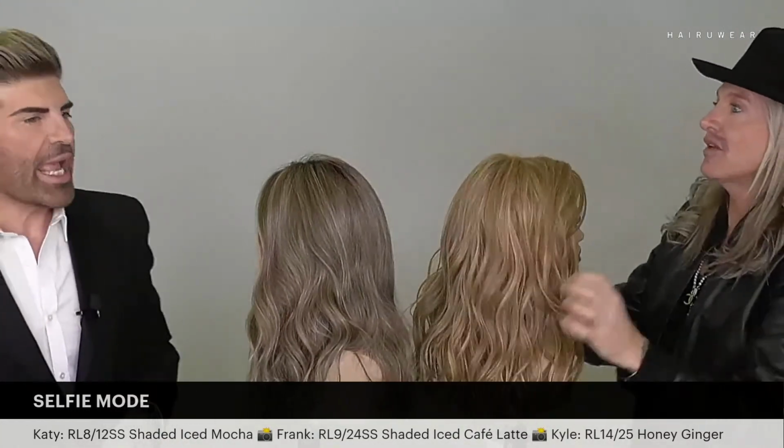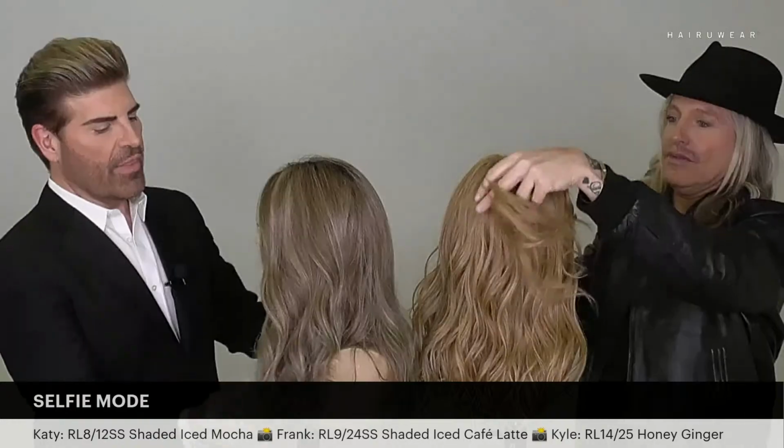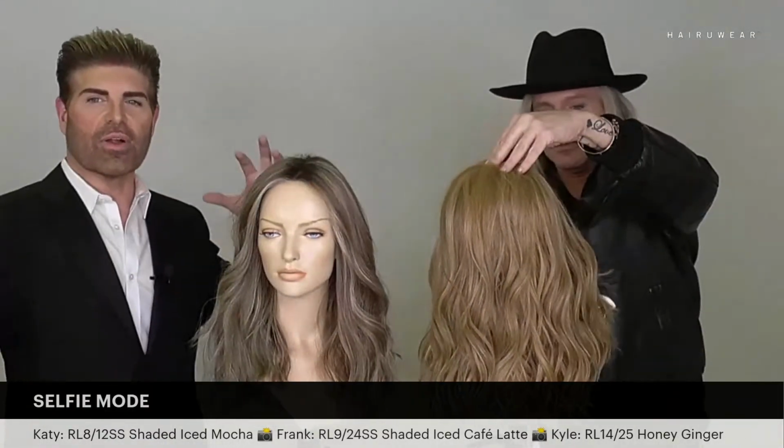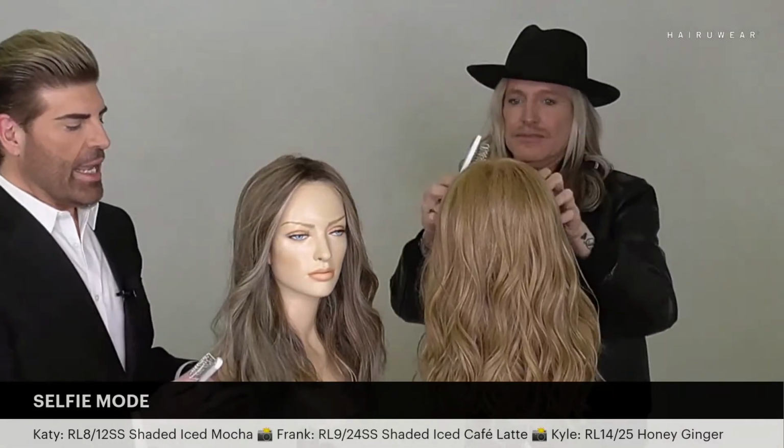It is absolutely gorgeous, and we wanted to add something into the collection that had just a little bit of a fresher wave pattern, something that looked very carefree and very easy.